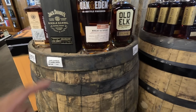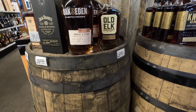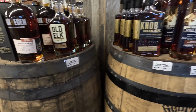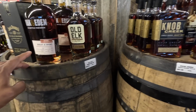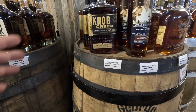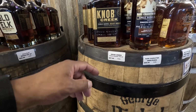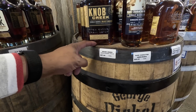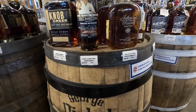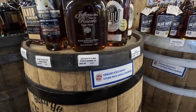Oak and Eden. I don't have any Oak and Eden on my shelf. Old Elk. This is going to be a store pick. We have a Knob Creek. I guess all of these are going to be store picks. We have a Knob Creek. All the Knob Creek single barrels that I have tasted are awesome, and I'm pretty sure this one is awesome too. We have a Rare Character, Jefferson Reserve, and a Nulu.